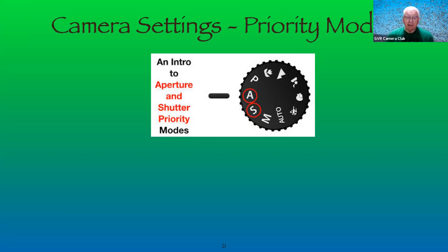Basically, when I started shooting birds, I shot shutter priority. My thought was, I wanna make sure I stop the bird. Many bird photographers shot aperture priority. They wanted to control the background image, the depth of field.